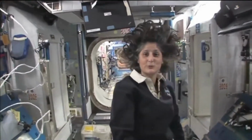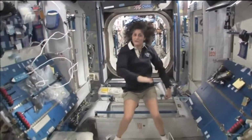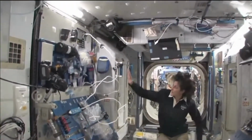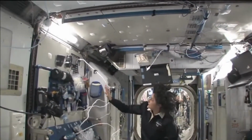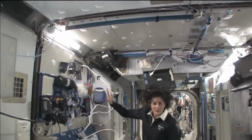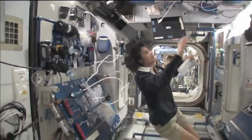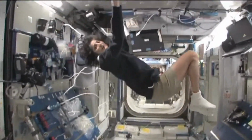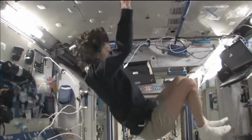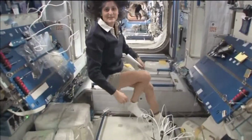So this is Node 2. This is a really cool module. Of course, most of these modules you'll see they have 4 sides and they're put together. That way we could sort of work on a flat plane, either a wall, a floor, another wall, or the ceiling. But you know, again, all you have to do is turn yourself and your reference changes. The reason I'm bringing that up is because this is where 4 out of 6 of us sleep.